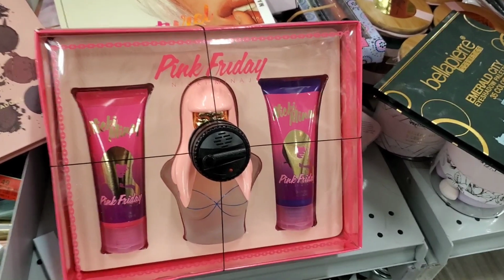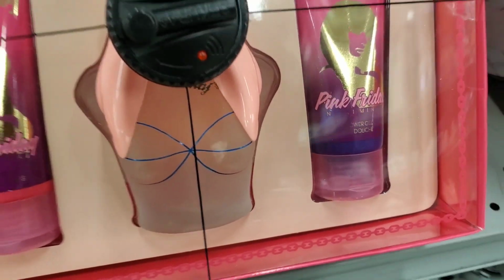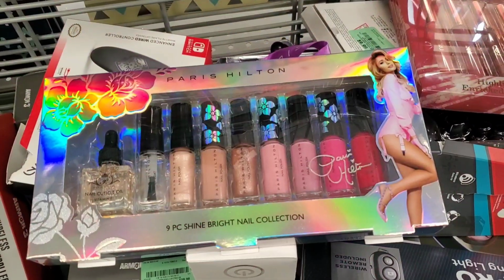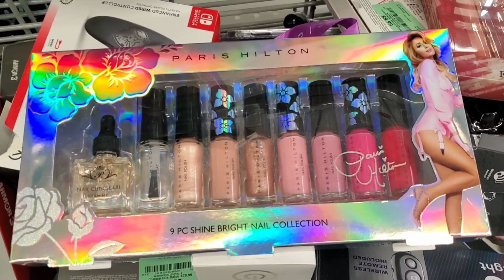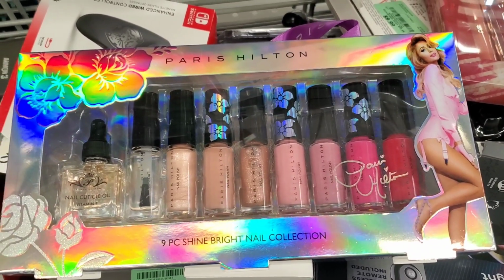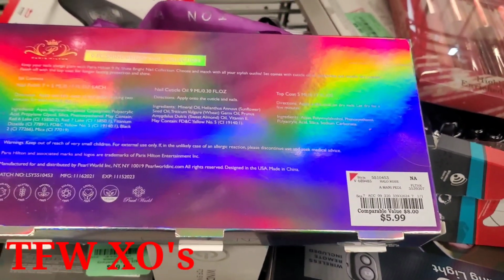They also had this Pink Friday Nicki Minaj set here. It has a body lotion, a perfume, and a shower gel included. And this set is here for 29.99. They also had this really cute set here from Paris Hilton. This is 9-piece Shine Bright Nail Collection. I love the packaging and the shades in this kit. This one is here for only 5.99. Great price.